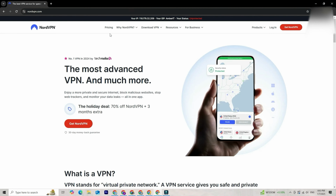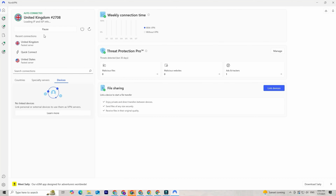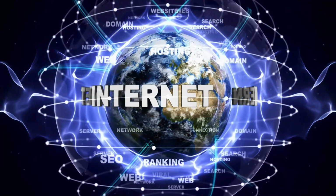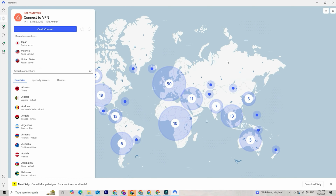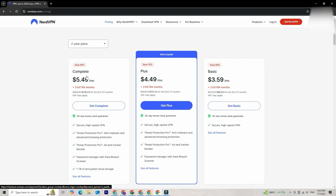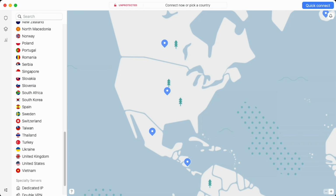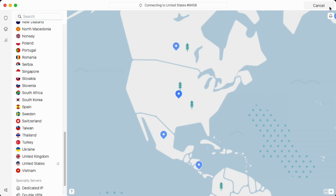No tool is perfect, so here's a quick breakdown of NordVPN's strengths and weaknesses. The pros: lightning fast speeds, perfect for streaming and gaming. Massive server network with locations worldwide. Advanced security features including threat protection and dark web monitoring. User-friendly apps for all devices. The cons: it's not the cheapest VPN, but the quality justifies the cost. Some servers can get busy during peak times, but switching to another is easy.